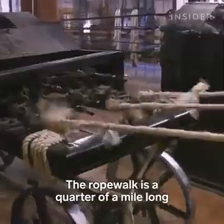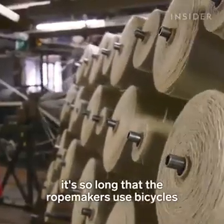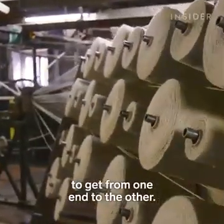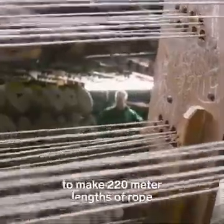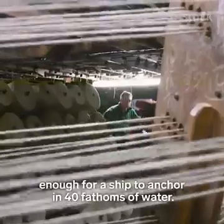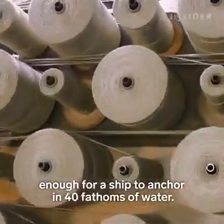The rope walk is 1/4 of a mile long. It's so long that the rope makers use bicycles to get from one end to the other. The building had to be long enough to make 220-metre lengths of rope, enough for a ship to anchor in 40 fathoms of water.